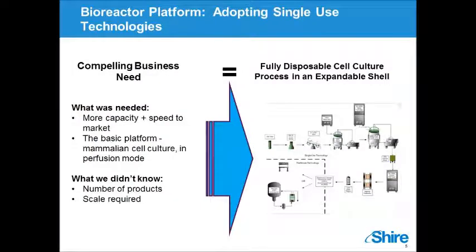In terms of how to move faster and with higher quality, I put the example of our internal manufacturing where we used our bioreactor platform. We started with stainless steel, or in some cases roller bottles, and then we had to expand capacity and get to market really fast. So we adopted single-use technologies. It allowed us to build and bring in the product, do IQ/OQ/PQ, and validate, etc., very, very fast. So that was a solution. The expandable shell allows us to add capacity as needed over time.